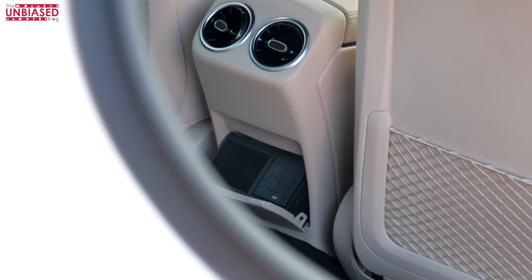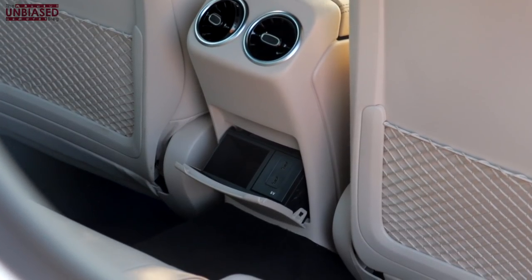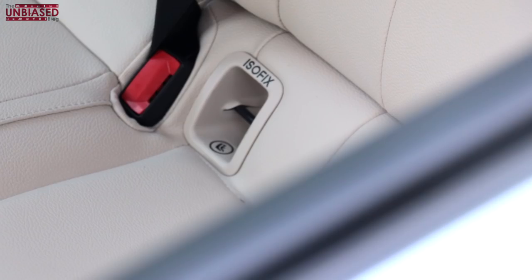You can get airflow on your face. You also get 2 Type-C charging ports right at the back, and also some storage space. And obviously some papers and magazines can be kept here. These seats are ISOFIX.